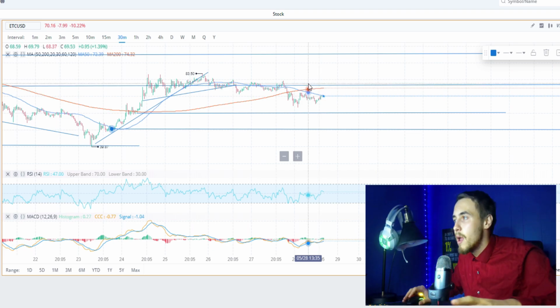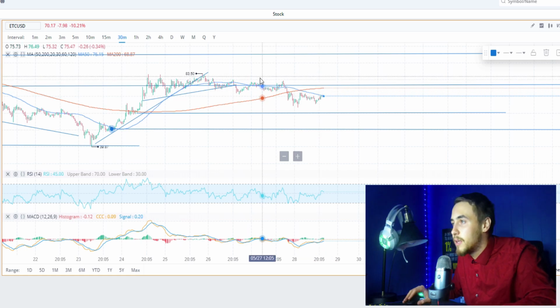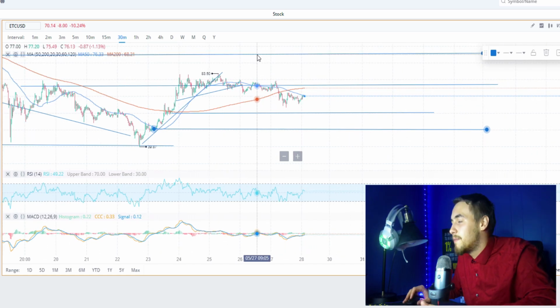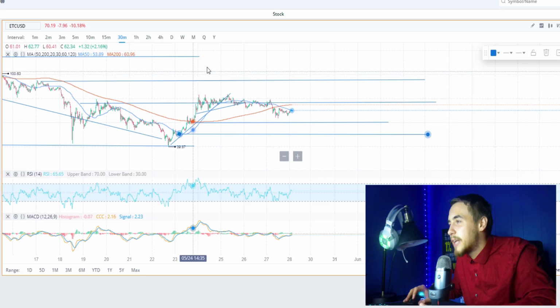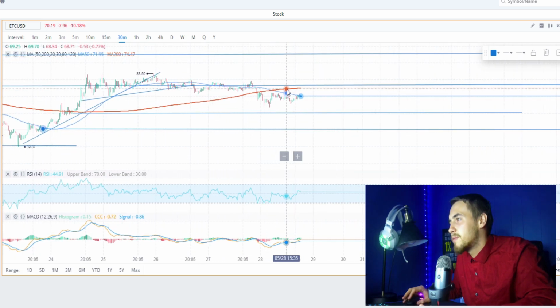Anything could happen here, but if we do go above 77, that'll be good. And next stop is about $95, maybe a little bit of resistance around 90, but I do think it's about 95 where we will end up finding a base, like I pretty much have said in multiple videos.